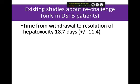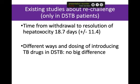What's interesting in looking at rechallenge is that the average is about 18 days, but look at that range there. So probably from about 8 days to about 30 days for that ALT to settle down. So it can take a good month.